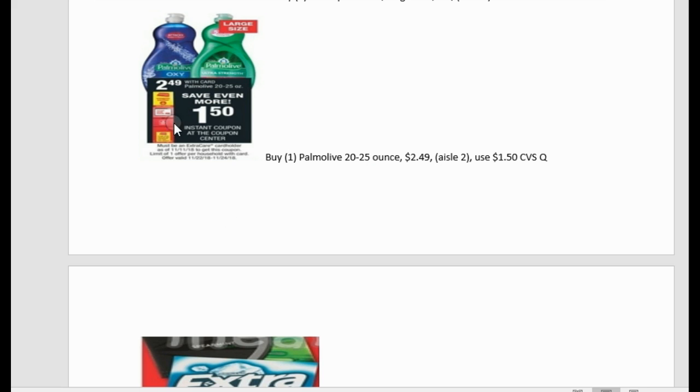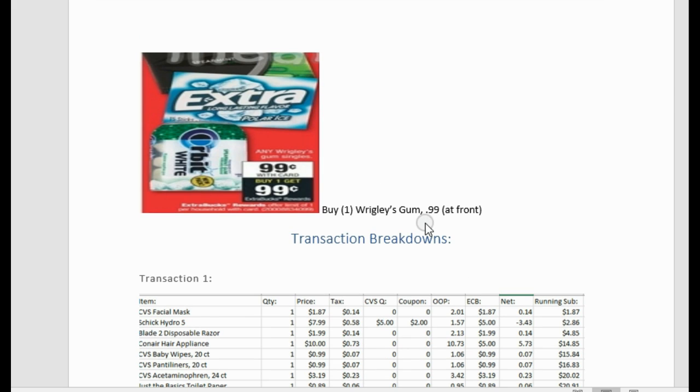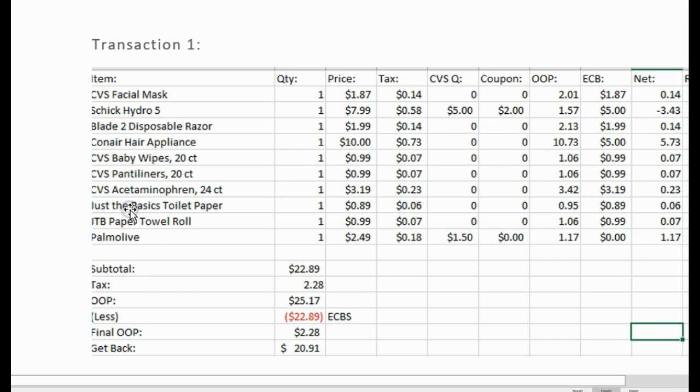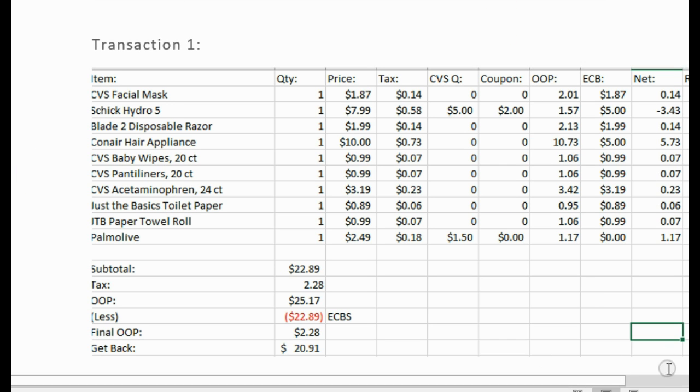And then there's $1.50 CRT, so I noted that. And I'm also going to grab a Wrigley's gum that's 99 cents, and that's at the front. So here is how I went ahead and notated it. And let me make the screen a little bigger so I can show you all better detail. All right, so here is my first transaction.